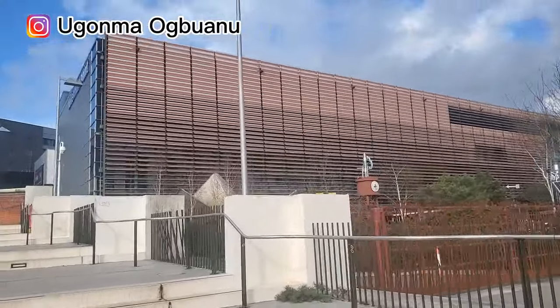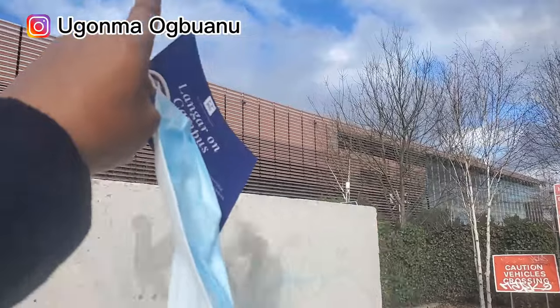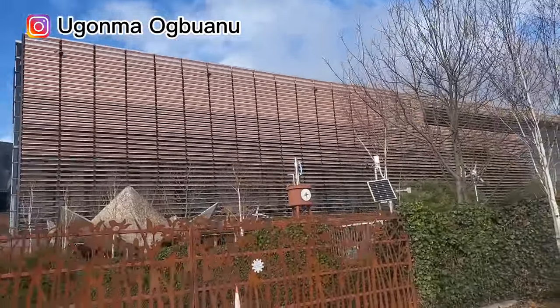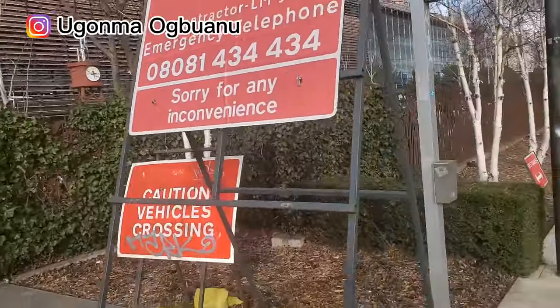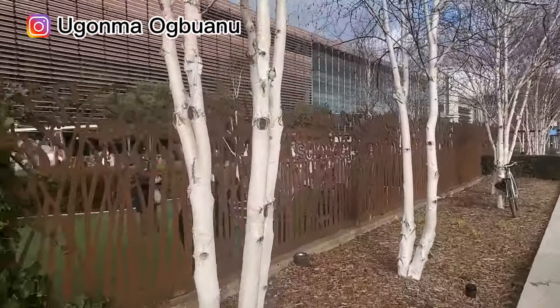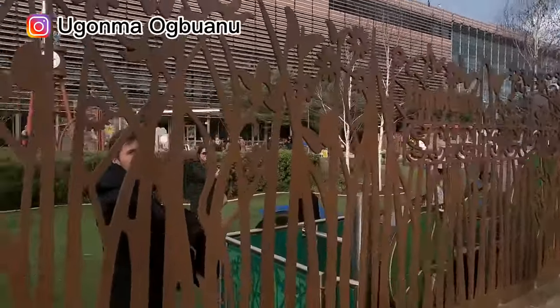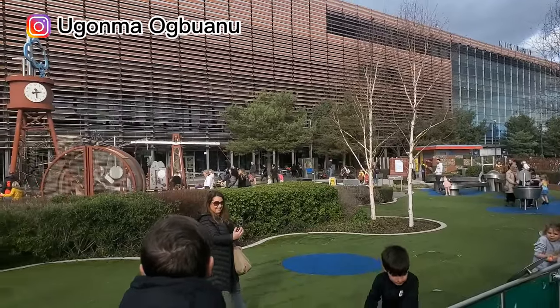So you see everything that is science. Okay, so you guys, this building here is the science park, Millennium Point. So yes, down there is the science park. Let me show you guys. Hope you guys can see. People are already here. So everything here is motivated by science.